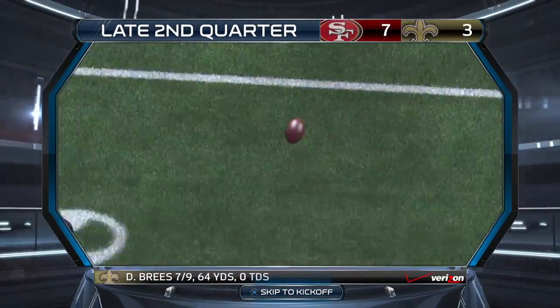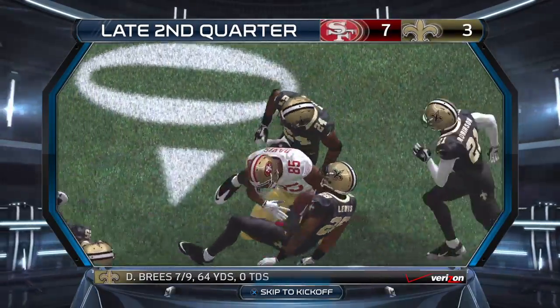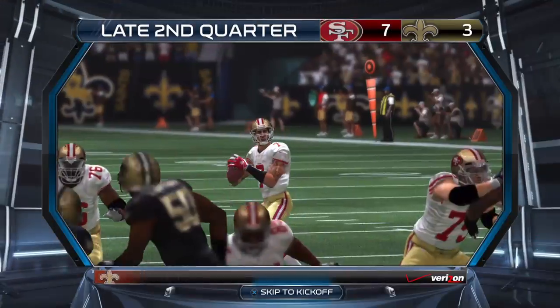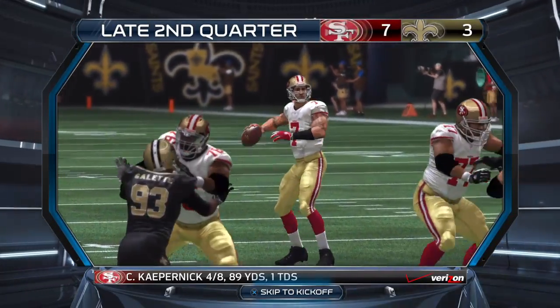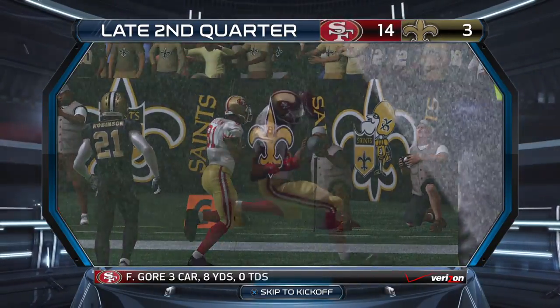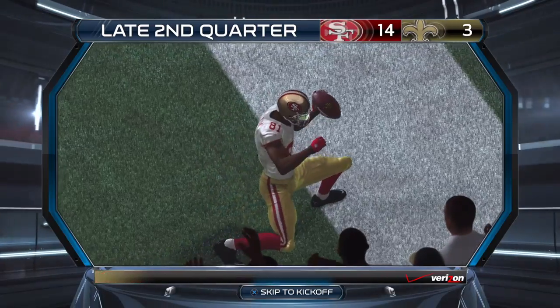49ers with the early advantage. 49ers have it late in the second. Davis able to get free for the deep pass, and the pass and catch will end up going for 41 yards. Staying late in the second, Kaepernick's got the completion here, and this will go for a touchdown. The lead now at 11.